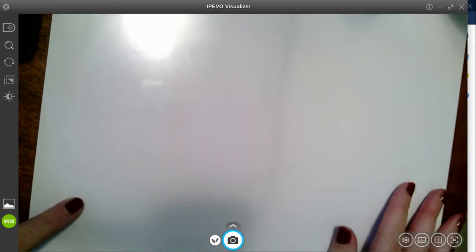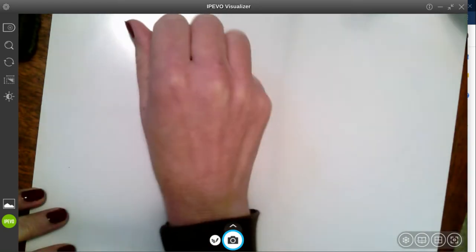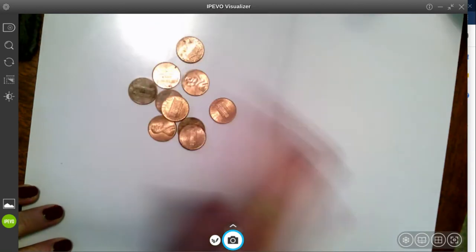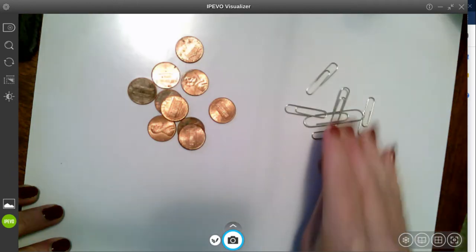I'm so excited because yesterday in math we were learning about making equal groups, but today we get to figure out if our group is greater than, less than, or equal to. So we're going to do a couple activities today. The first activity is we're going to need those objects from yesterday. Yesterday we had some pennies, and we also used some paper clips.